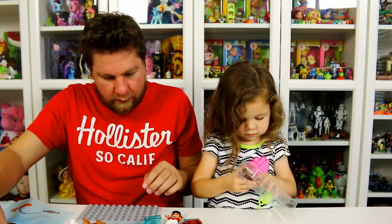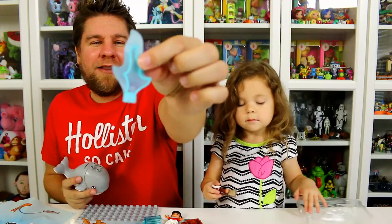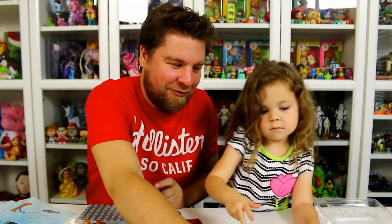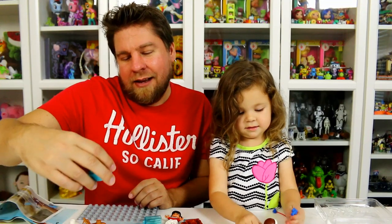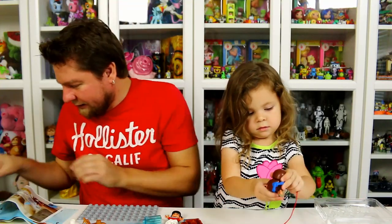We've already got the whale. They've got one of the water pieces that you put on the whale, so it looks like he's shooting water out of his spout. That's pretty neat. Oh, there's a fishing pole. Here's your fishing pole. Oh, thank you. There's a little brick that has, I think, shrimp on it, right there for the whale to eat.